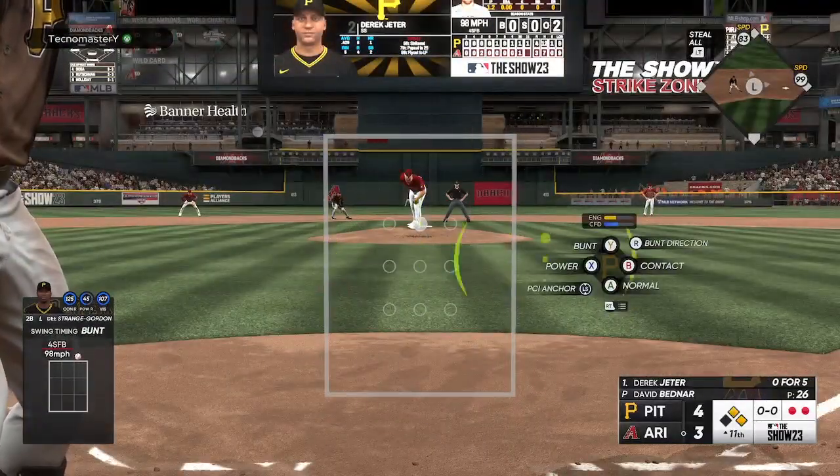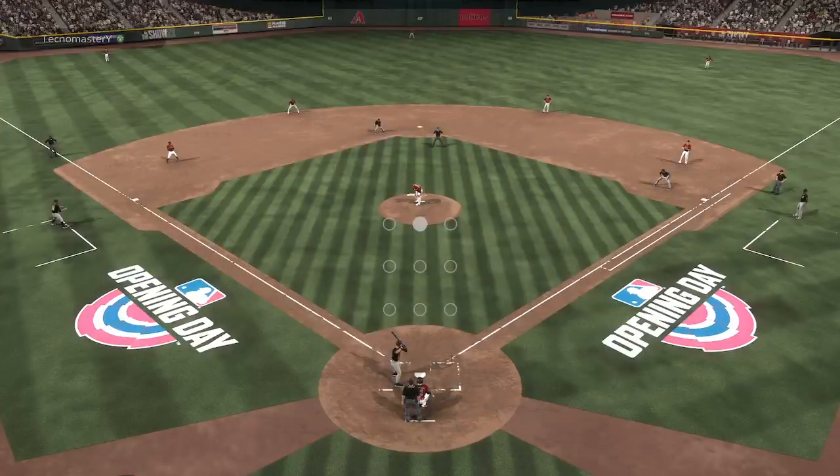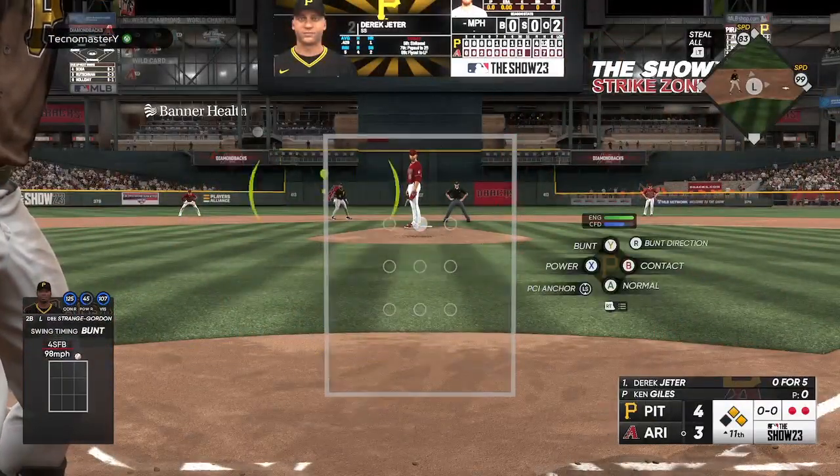High fastball, even a little above the zone, but such a good job of staying tall on the backside, getting that barrel there to meet it just in time. I'll tell you what, it's not easy to do.